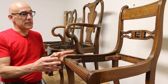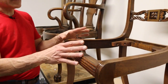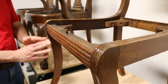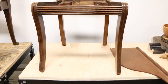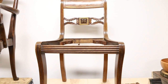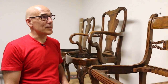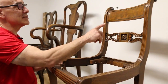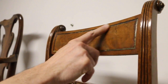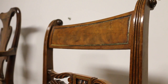So this is an example of a chair that was disassembled, all the joints cleaned out, and then re-glued and put back together again. Because you can't glue to glue. Right. It just, oftentimes a person just doesn't want to take the time to take the chair apart and do it the right way. But what's nice is here we got a brass inlay, and the brass inlay on this one would need to be replaced here. But it's wonderful inlay and carving.